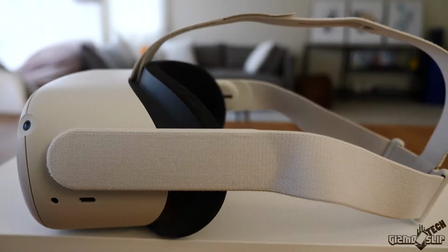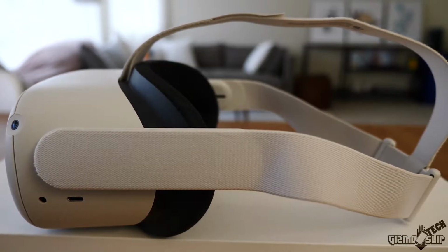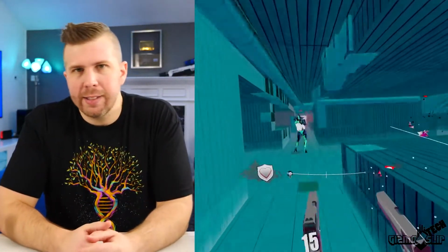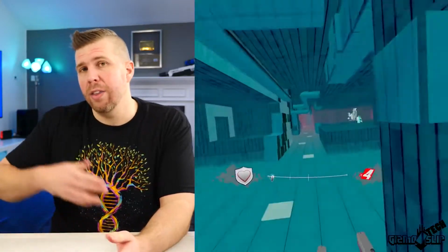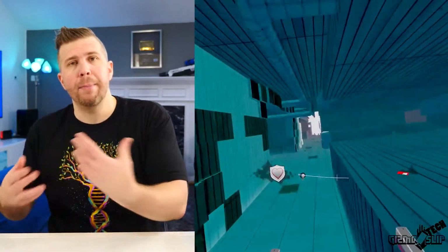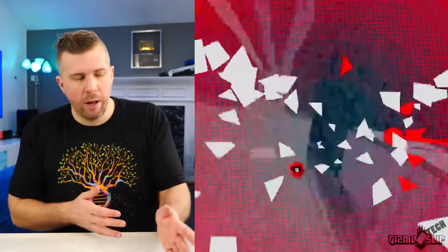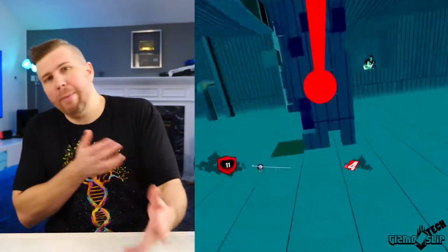Now, what are some cons for this device? First of all, the 72 Hz refresh rate on most games is not a problem, I think, but do know that some games play a lot better at a 144 Hz refresh rate, like on the Valve Index. If you're playing a competitive first-person shooter like Onward or Pavlov, having a 144 Hz refresh rate is going to give you a competitive advantage.